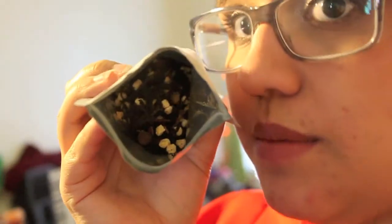So the first David's Tea we tried was the cherry cola, which was a terrible mishap. But this one, I don't know why, I feel way more optimistic about it, even though somebody said that it was gross. It has some yum yums in there.